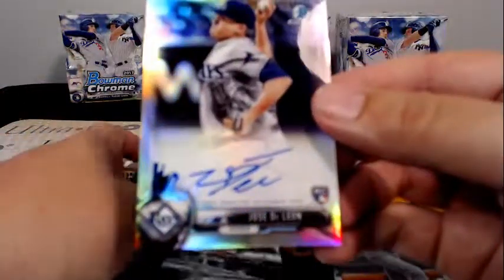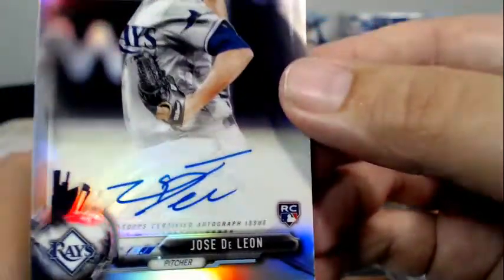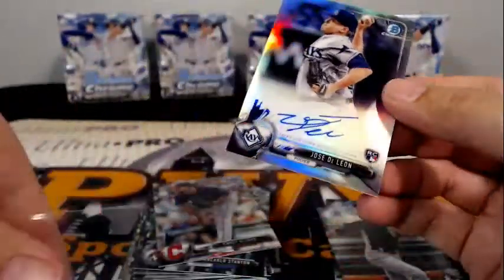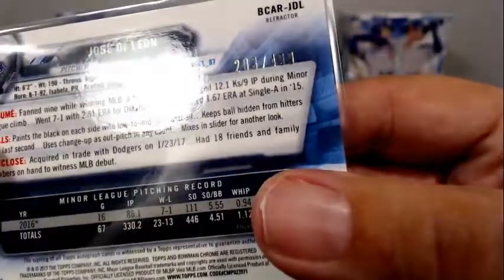Jose De Leon, rookie auto for the Tampa Bay Rays. Tampa with another hit. Vincent T. There you go, my friend. That is a refractor auto. Number 203 out of 499. Congrats.